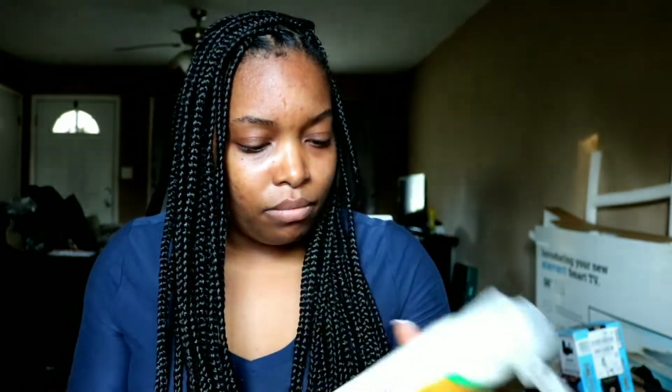Let me see how it smells, because I always forget to tell y'all how things smell. It smells like typical Cantu products. It smells just like any other Cantu product. Okay, the shampoo smells pretty good, but it still smells like Cantu.